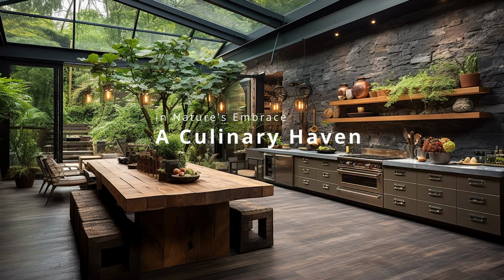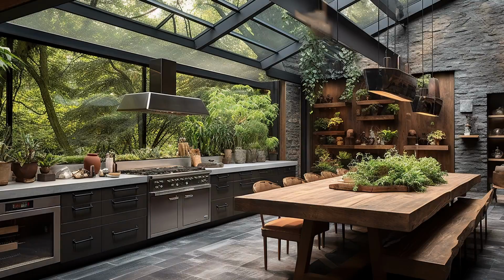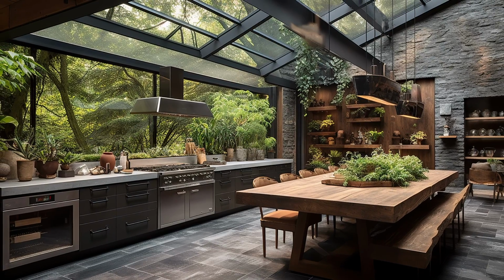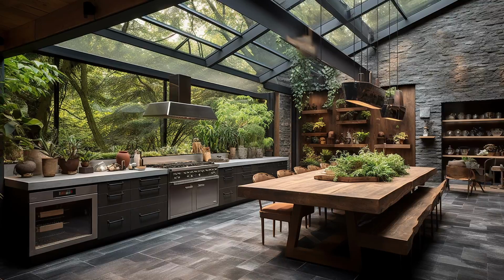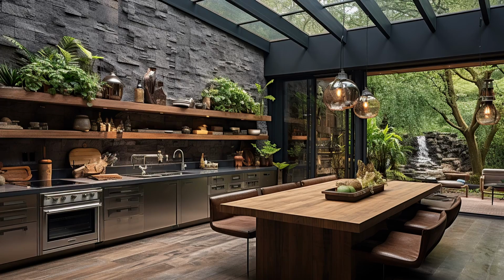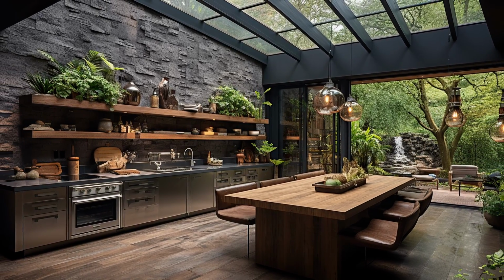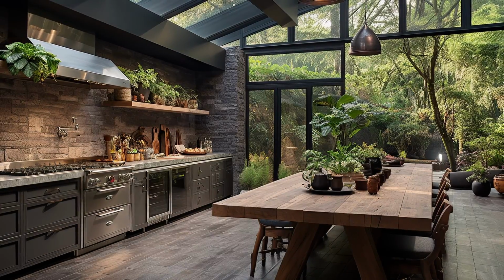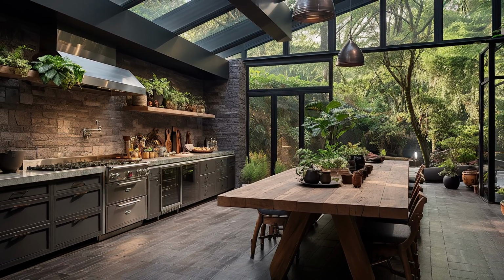A culinary haven in nature's embrace. The allure of an indoor courtyard within a kitchen space extends beyond its aesthetic appeal. It embodies a lifestyle that celebrates sustainability, reconnects with nature, and nurtures a sense of tranquility in the heart of the home. This blending of the culinary arts with the natural world represents a bold yet harmonious union, a testament to the ever-evolving synergy between modern design and the timeless beauty of nature.